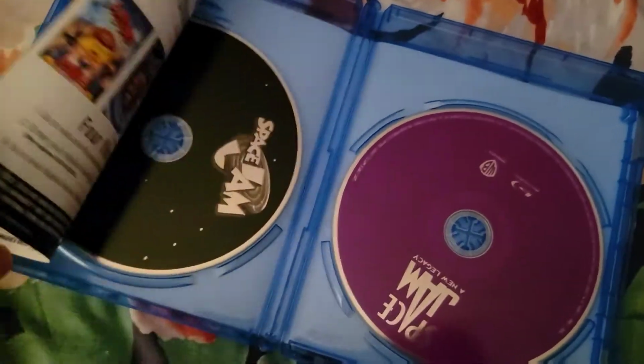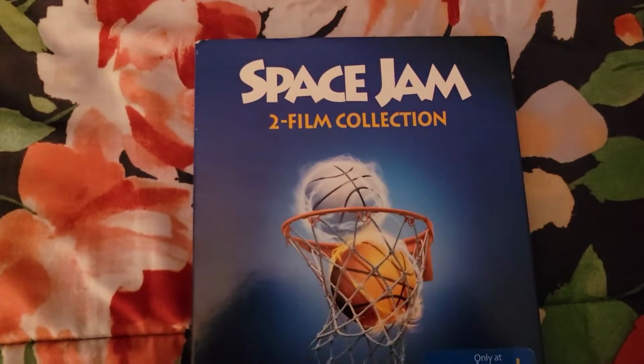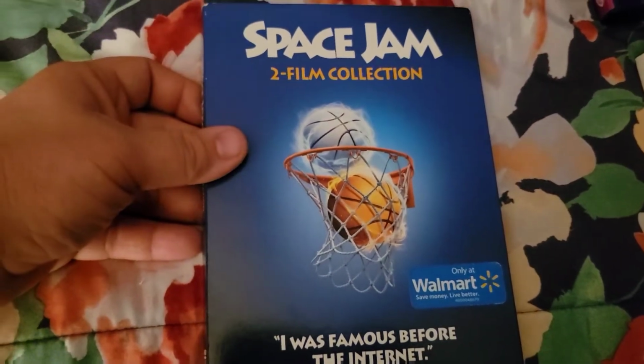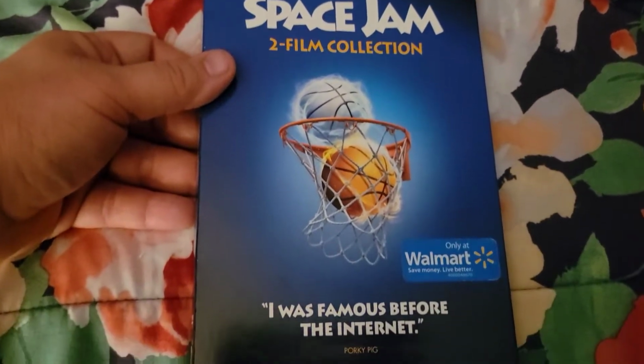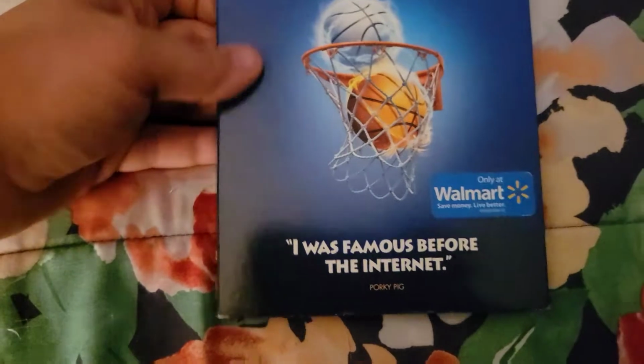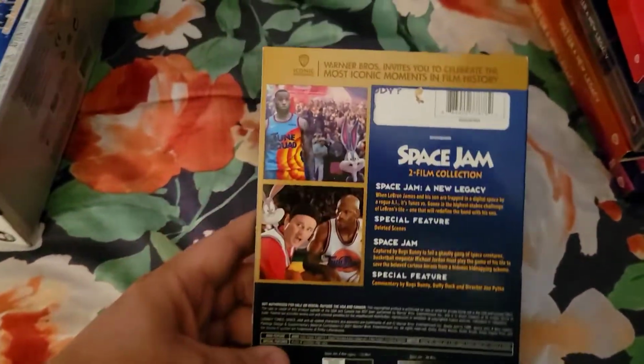There's Space Jam: A New Legacy and then Space Jam on the left. There's another Space Jam Walmart exclusive set that I didn't know about from the Iconic Moments collection featuring the 2-film set. If you know which scene that's from, that's probably not an iconic moment this movie wants to be remembered for, Warner Brothers. I'm just saying.